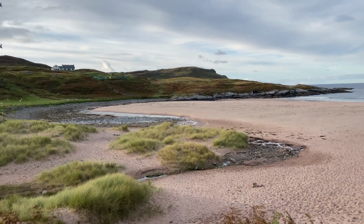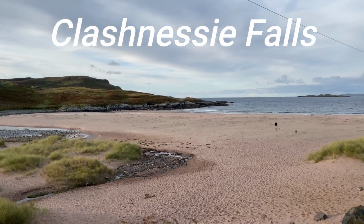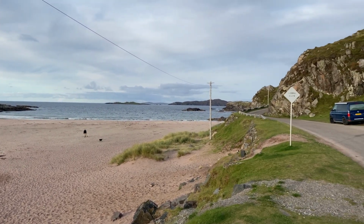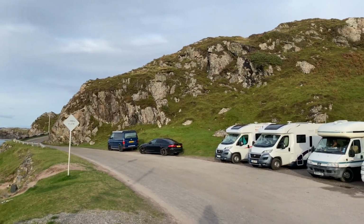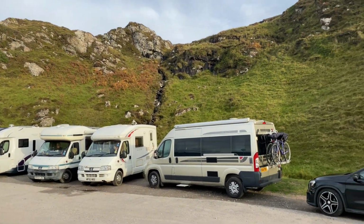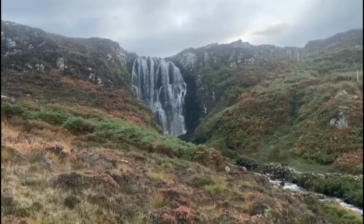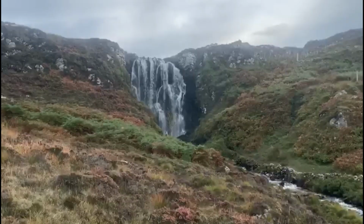Our next attraction on this day was Clashnessie Falls, and basically it's not very easy to get to them. It's about a 10-15 minute walk, but there is no parking next to it. So what we did, because we couldn't both go at the same time, my partner went to see them, and I parked the car next to the beach, which is just about a 5-minute drive from the path to the falls.